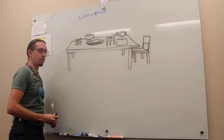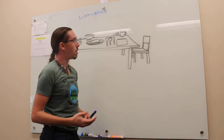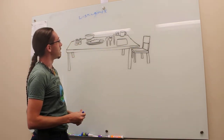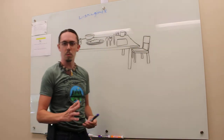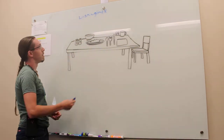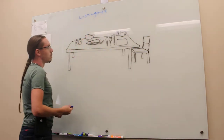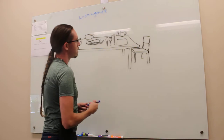Wisniogumuk would be a place where you eat. That could be your dining room. That could also be a cafe, somewhere where you're not served food, but you eat food. Wisniogumuk, dining room. So first thing, we'll start over here.